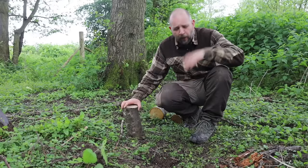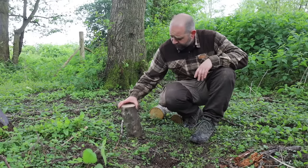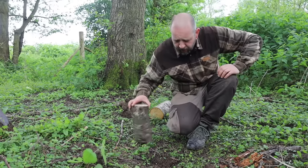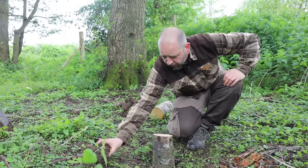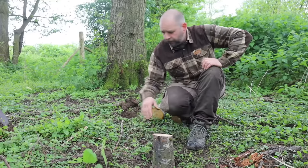I've come back down where the tent is because it stays quite moist down here. I've just dug shallow holes just to hold them in place. I'll just dig that dirt back in around them and that'll hold them down here.